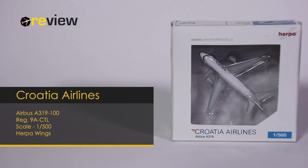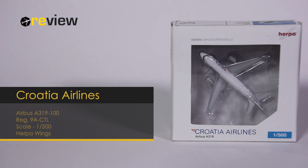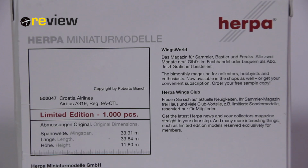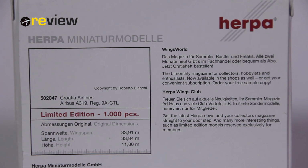And at the front of the box we have the cutout so we can get a glimpse of the aircraft inside, and we have the Croatia Airlines branding. Then on the back side of the box, a little bit peculiar, there's supposed to be an image, there's the copyright for the image, but there is no image. They simply have forgotten it in the print, which is quite curious. But we do have the original dimensions of the aircraft, and we can see that this model is a limited edition with only 1,000 pieces ever made.